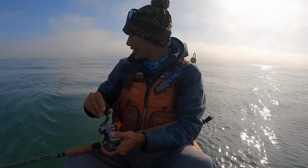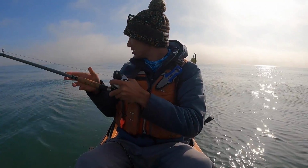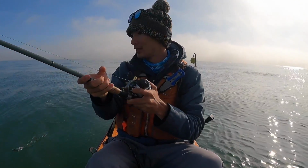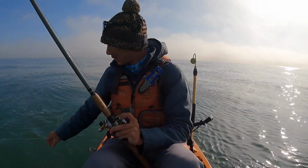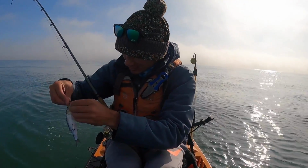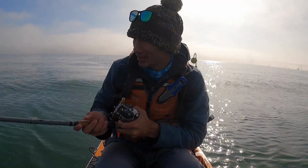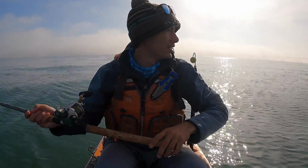Trying to stay diligent, checking my gear every 15-20 minutes or so. You can see this one's got some grass and stuff on there, so I want to get that off of there. Make sure my baits are rolling properly. A little bit of weeds on there. Get that off. So yeah, a little update. Not much to update, but still grinding away.